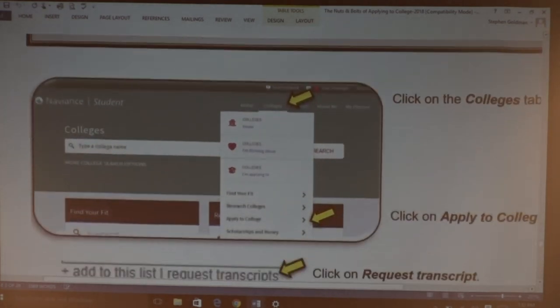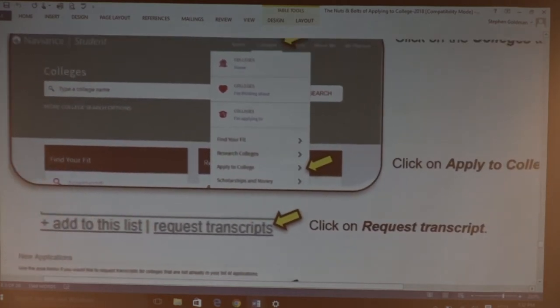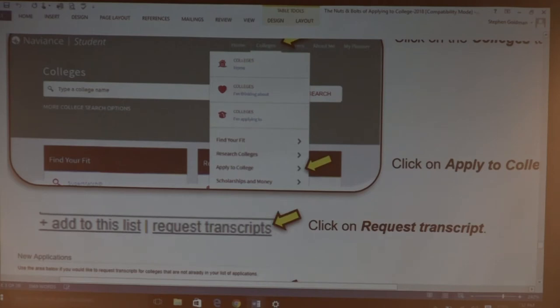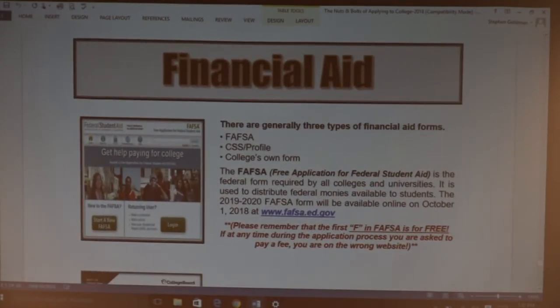Requesting transcripts. You're gonna go again to the colleges tab, and then you're gonna click on apply to college, and it's going to say request transcript, and you click request transcript. A lot of times if you add the school to your Common App, it will already be there, you just click on the boxes, and you want to send the initial transcript, okay? That's what we're sending to start the process, the initial transcript. And then you click add, and your transcript requests are all done. So again, I would strongly recommend that if you already have your list of schools, load them in, make your requests, get your forms into your teacher and your guidance counselor, so we can work on this while you're working on your application.